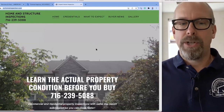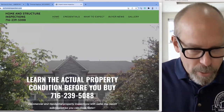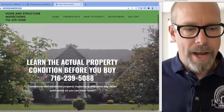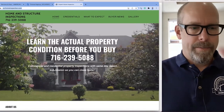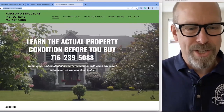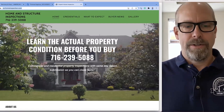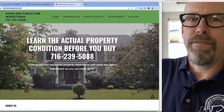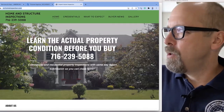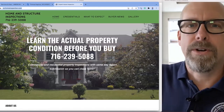However, on a homepage, right, you don't want this. There's literally nothing to look at. And the most important thing is at the bottom here. Learn the actual property condition before you buy. I like that. Commercial and residential property inspections with same day report submission, so you can close faster. I'm not sure if that's the need of your potential clients, right? So you have to ask yourself, what do you do and what value are you providing to your clients? What do they need?